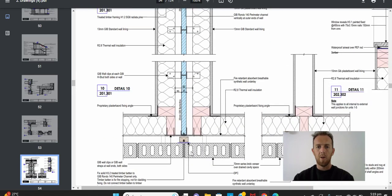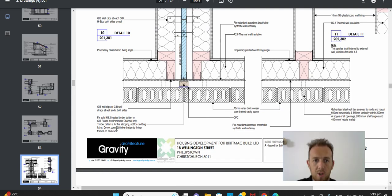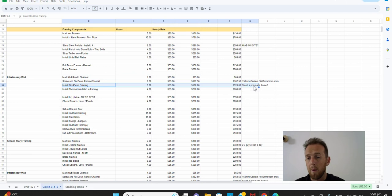Pretty simple to find. It's just got solid treated timber battens to jib rondo. So the channel gets fixed to the slab, bolted down, and then they sit the framing inside the slab. So we've got mark out rondo channel 1 hour, screw and fix down the channel 2.5, install the frames. No doubt they'll come pre-made, so 8 hours is very generous there. If they come pre-made, you'll knock those up in 2 hours easy for the bottom floor and the top floor.